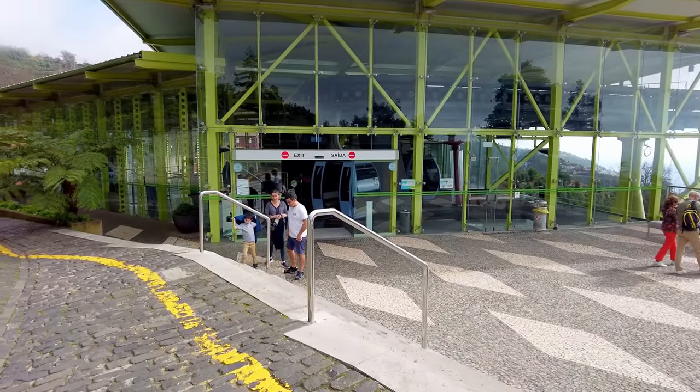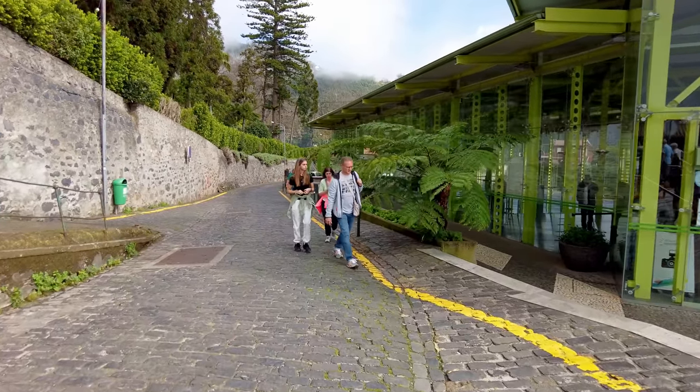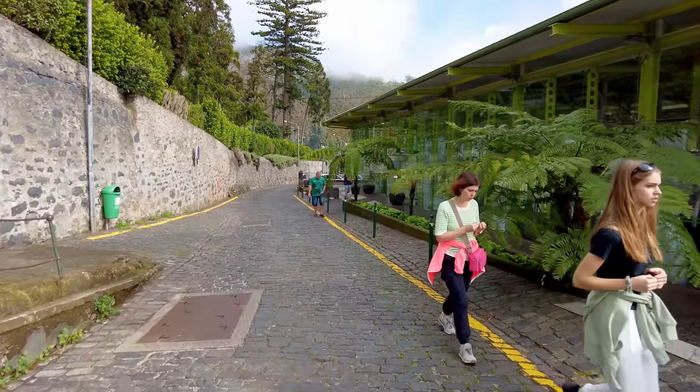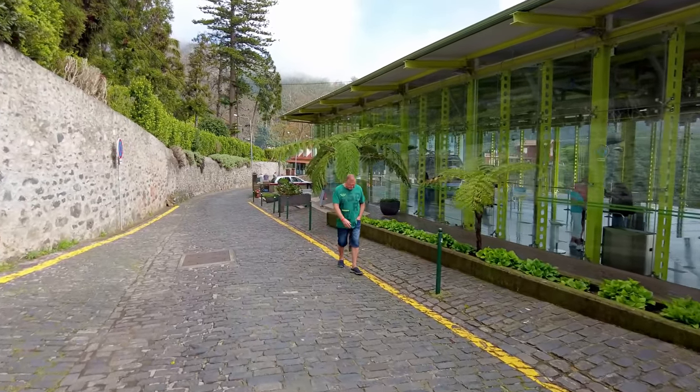And up ahead, cable car. And this is the one that you pick up down on the seafront, down in Funchal.